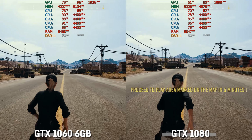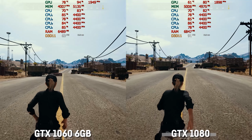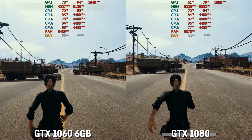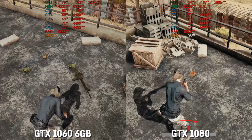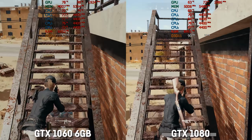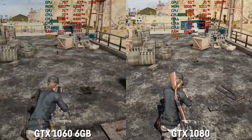Actually, when I tested PUBG, I finally had the feeling that the game gets more fluid now that they released version 1.0, as both cards managed to almost obtain 60 FPS all the time, and that is in high settings and in 1440p. So in full HD, that should be no problem at all, even for the 1060 with an old i5 like the 3570K.